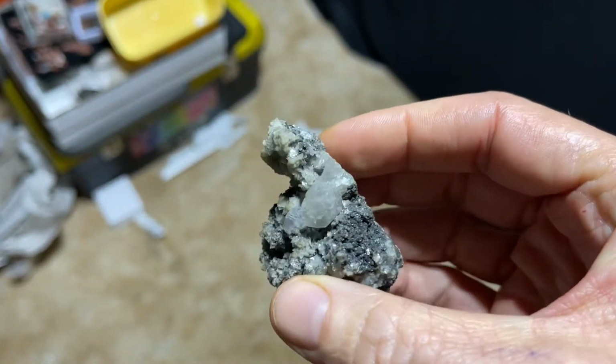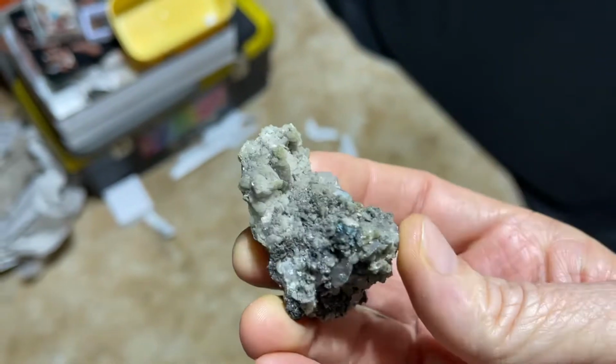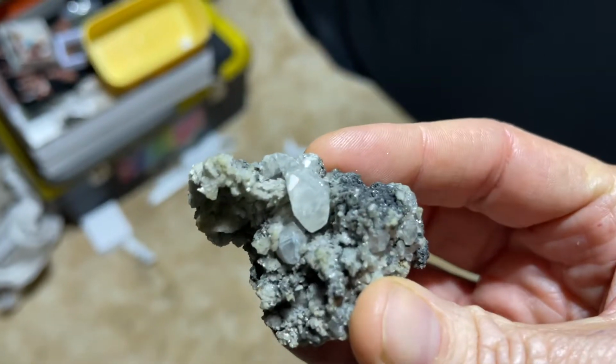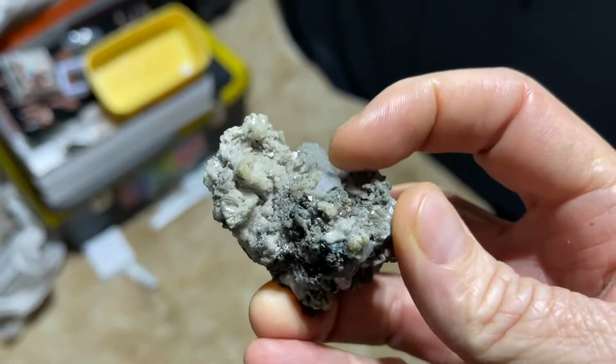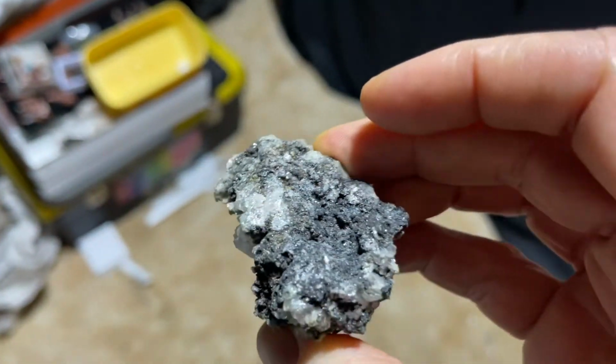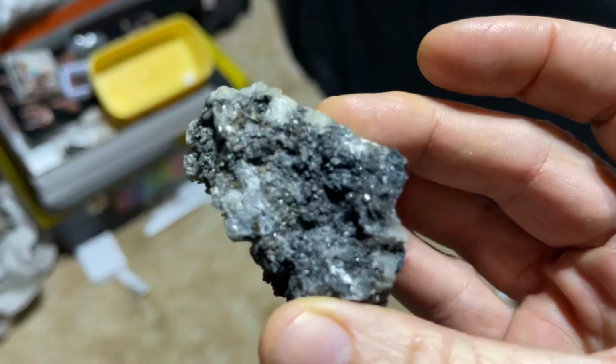So this is a smithsonite. That's what the label says anyway. I got to examine them a little closer too. Oh, Cerucite. That's the Cerucite right there on smithsonite. All the greenish stuff is smithsonite. Got to check with Carl and see if that might be galena matrix.